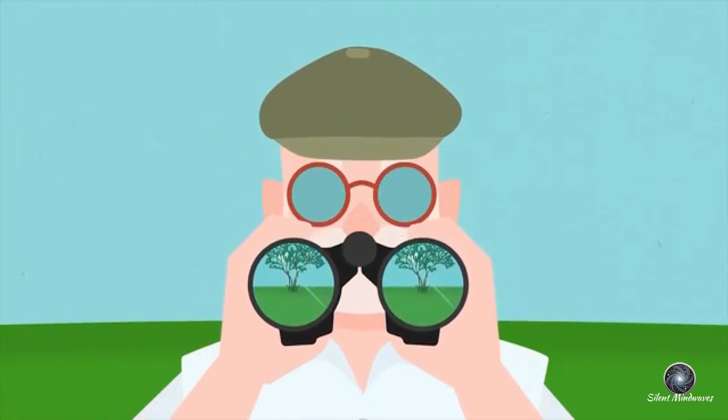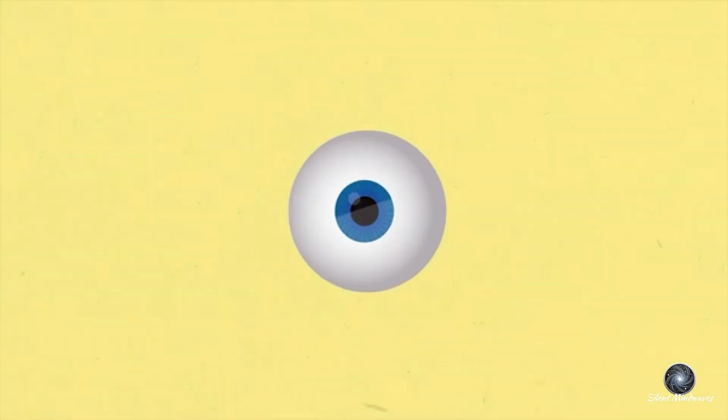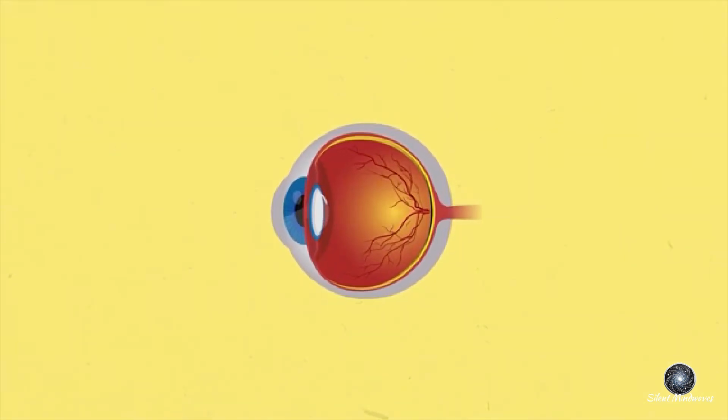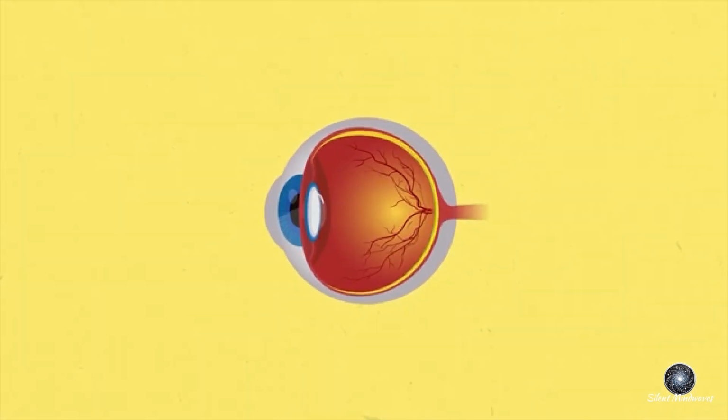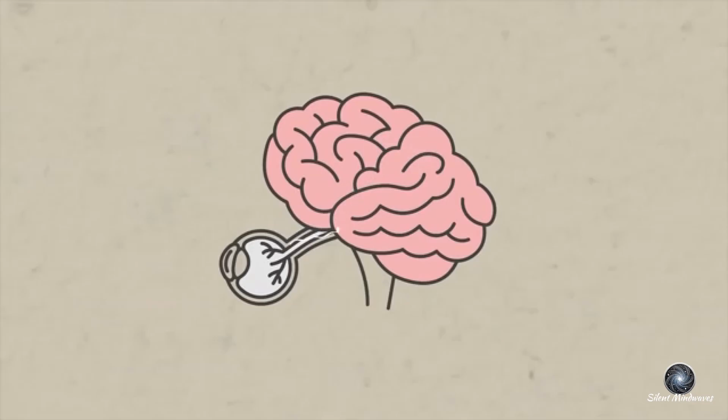The bionic eye is a complex system. A tiny chip is implanted in the patient's eye, acting as an artificial retina with thousands of tiny electrodes. The patient wears special glasses with a camera that captures images, which are wirelessly transmitted to the chip in the eye. The chip then converts this data into electrical signals that stimulate retinal cells, allowing the brain to perceive visual information.